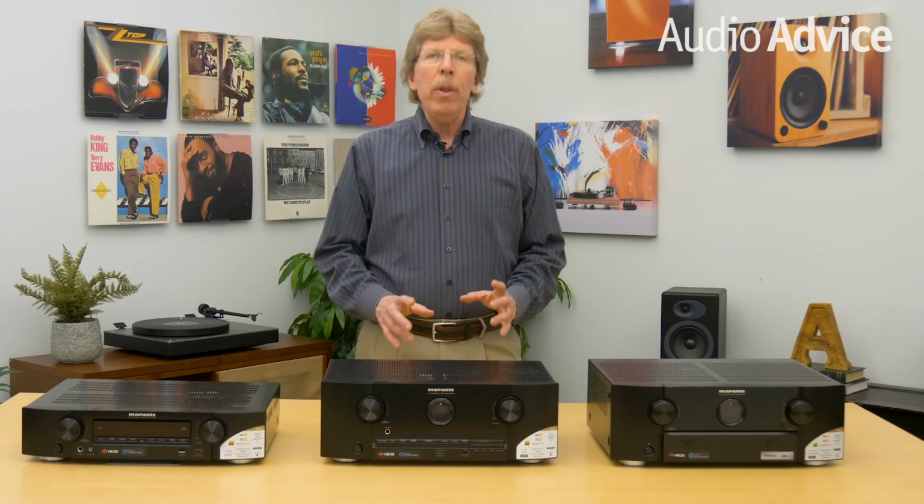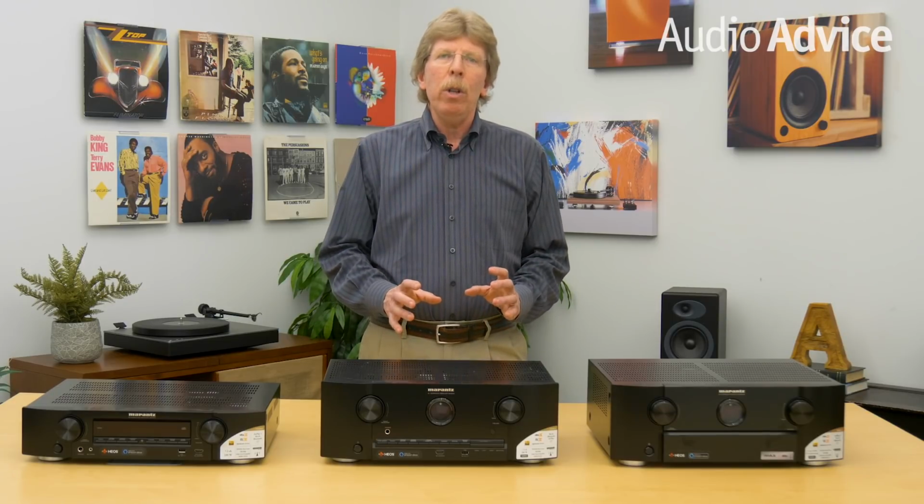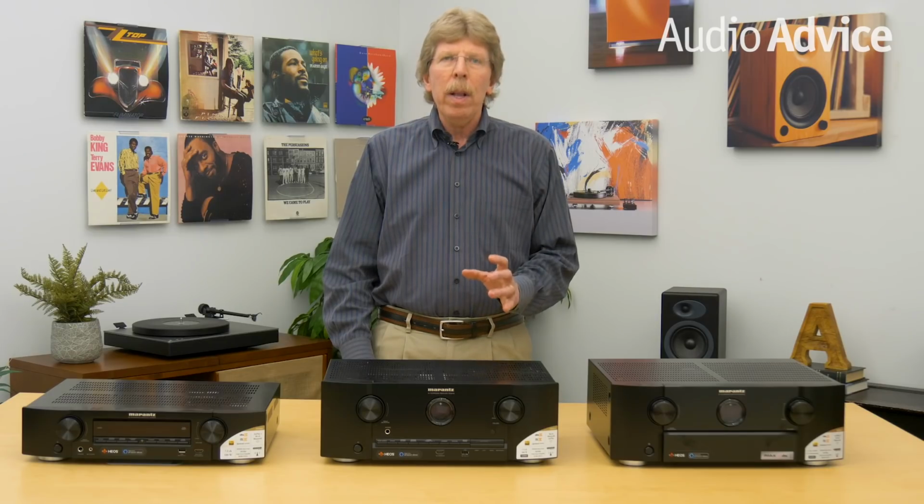Not only are they double the power, but the power supply is much larger, and Marantz uses their special low-noise circuit design for more detailed and dynamic audio. The digital to analog converter used in the SR5013 and up are all advanced 32-bit AKM DACs, which improve the clarity and will reveal more subtle audio details.